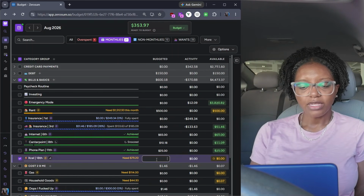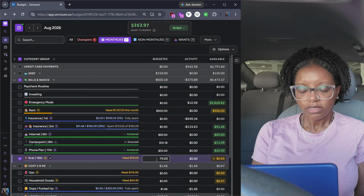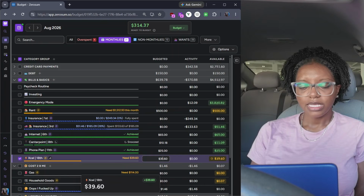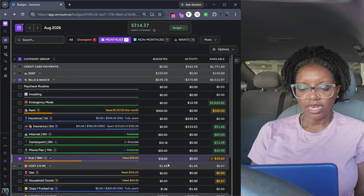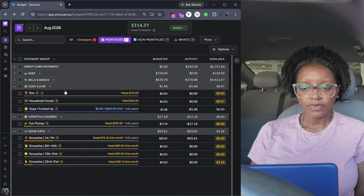Do I want to do all of it? No, I'll do half. So we'll do $79.20 divided by, is that divisible? I wish that when you press the slash, it came up as a slash, not a division symbol, because that looked like a minus sign to me, but whatever, it's not a big deal.